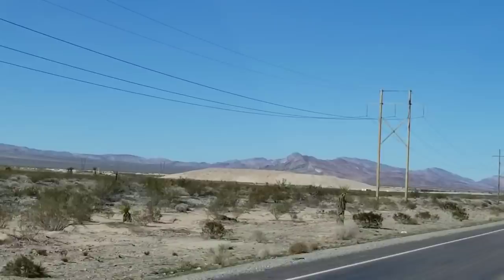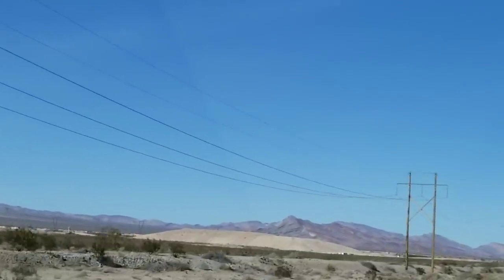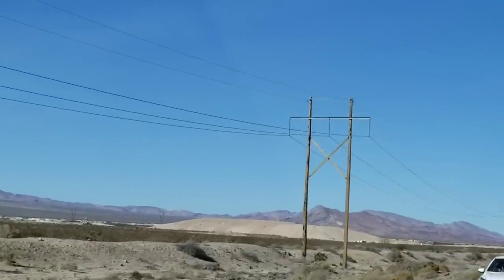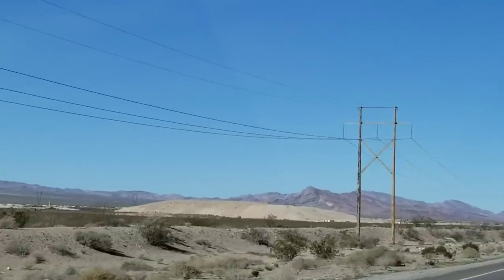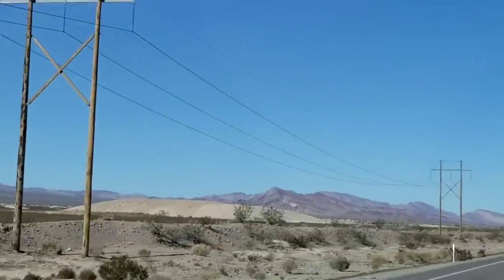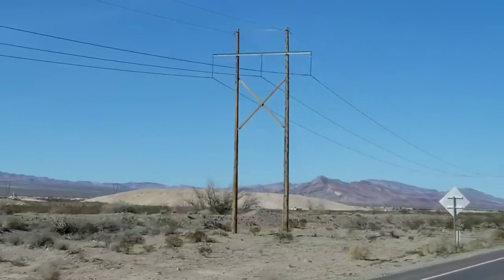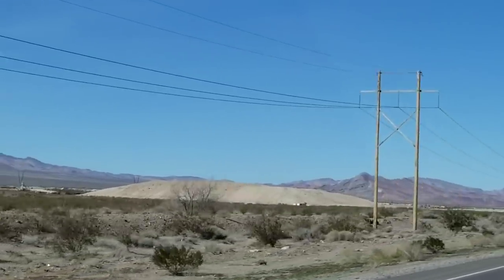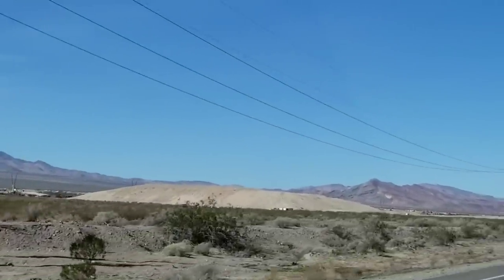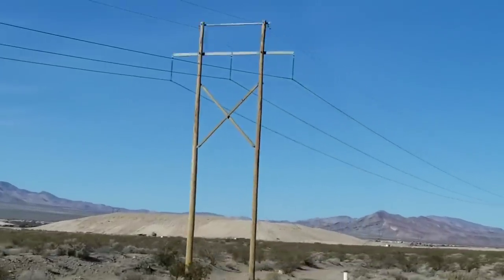Alamo dump. Those of you who have been following my videos have heard me explain this dump. Completely unlined, which means there's no liner underneath that trash right there. That's a mountain of trash. They get away with it.